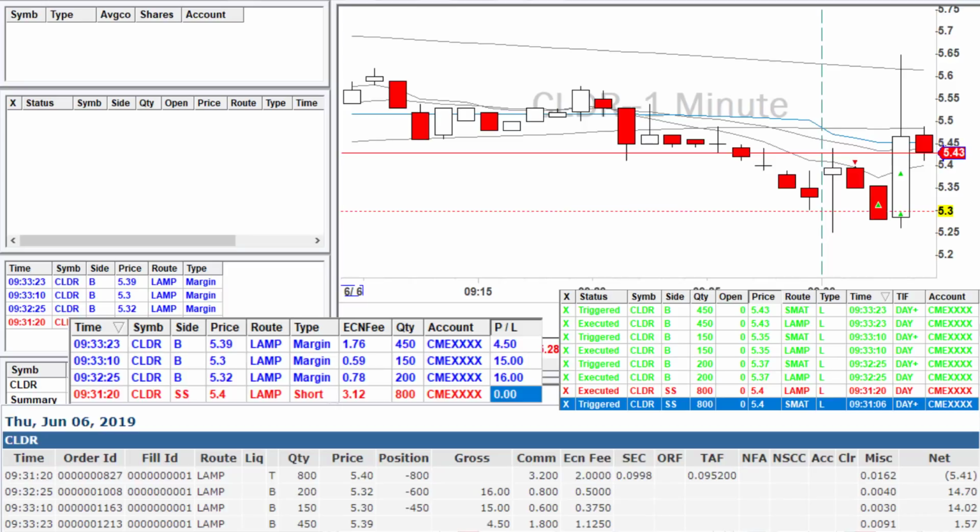Now the total commissions for this trade, including the partials, comes out to $7.48, not including the security fees, the exchange fees and the FINRA fees, which are very small. That's how much this comes out to, which is a huge savings for you. So definitely check it out.